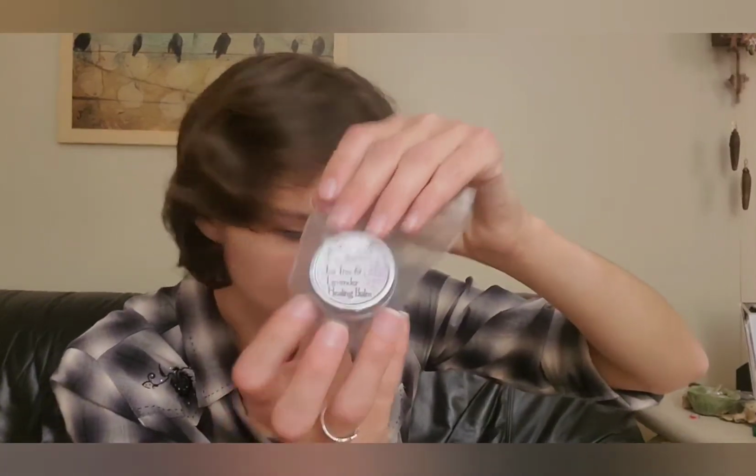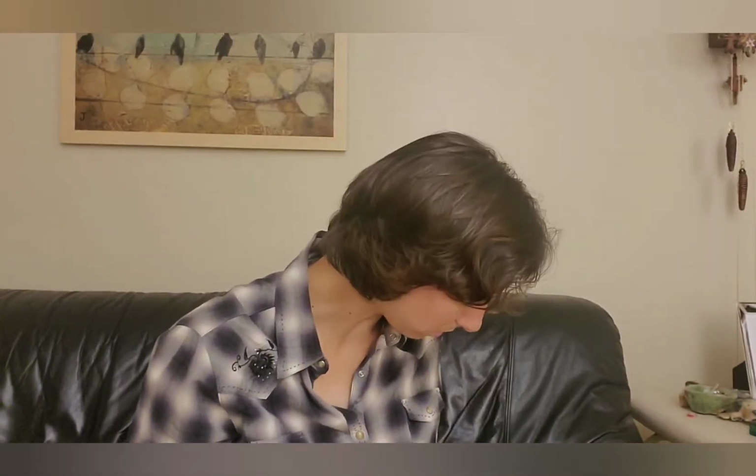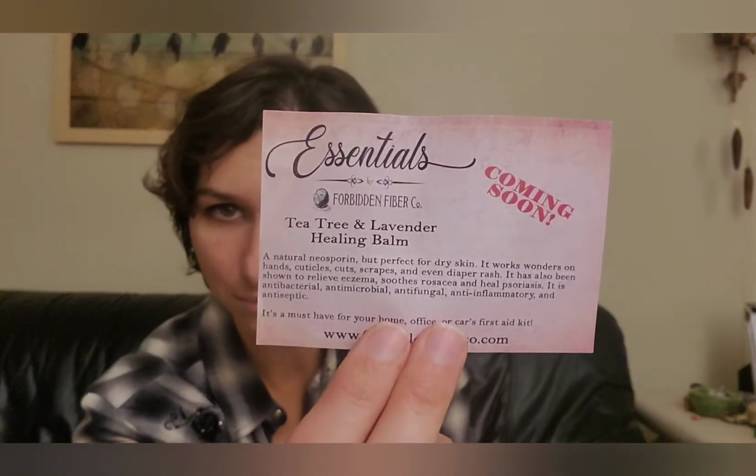And this is by their Essentials line, or let's see what the little info card says. It says coming soon. So apparently it's not something that's available right away, but will be coming available. So that'll be fun to see.